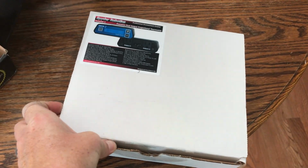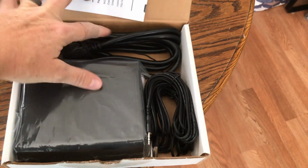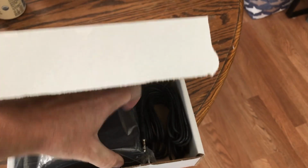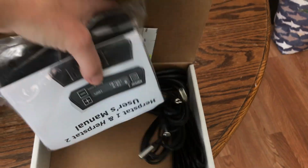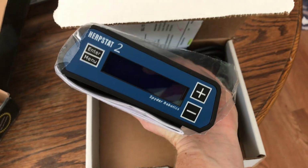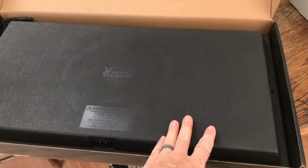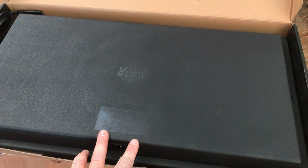And then we got the Herpstat 2 to plug into our heating panel to control the temperature. And that's what that looks like. So we're gonna go ahead and get this heat panel installed. And I'm sorry if you hear my dogs in the background, they are barking at my kids.